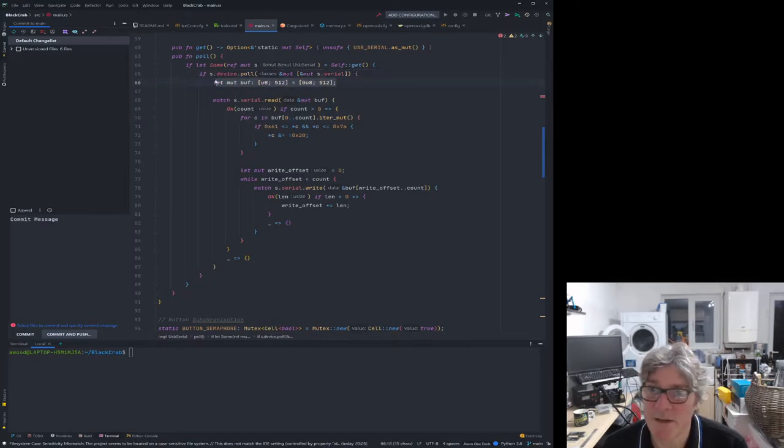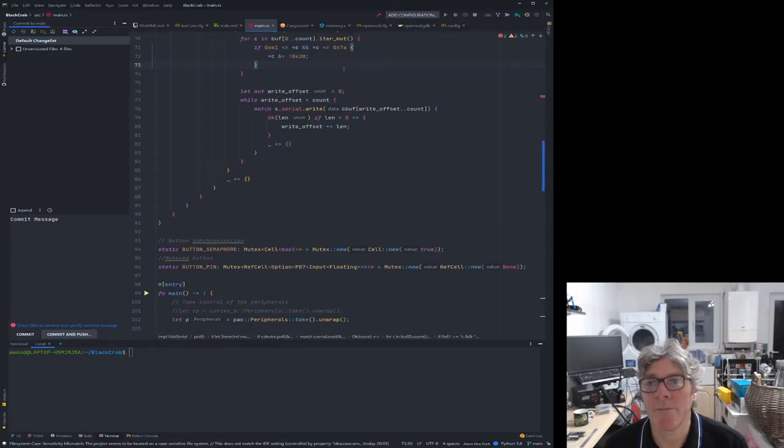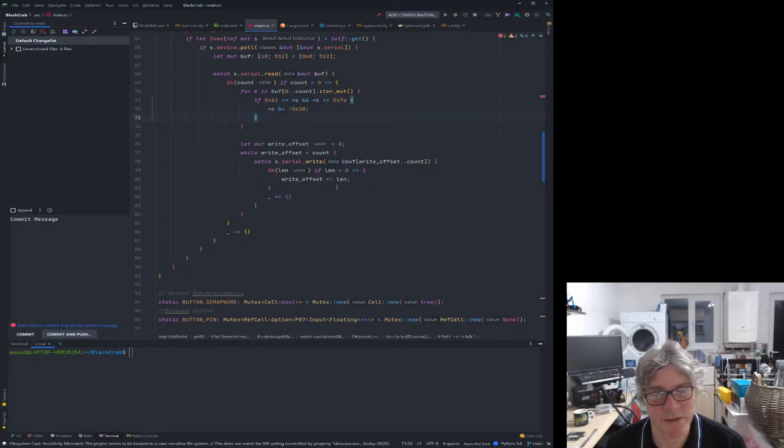So we create a little buffer. This is the same as it was before for the non-interrupt one, by the way. Then we do this serial read from the USB, and basically we're copying everything in the buffer, but any of the lowercase letters here, we're converting to uppercase. We're just modifying that buffer. Then we're writing that back to the transmission endpoint, if you like, of the USB device with the modified version. It can do that in chunks. That's why we have this write offset. It might not do it all in one go.